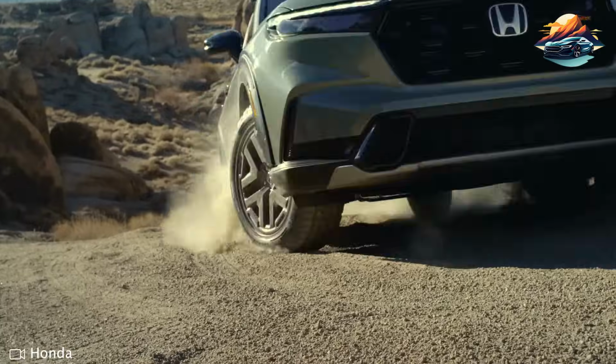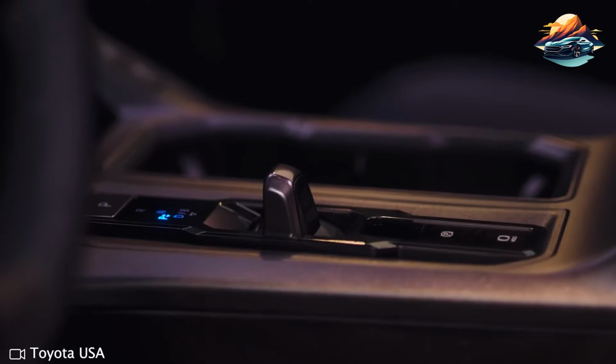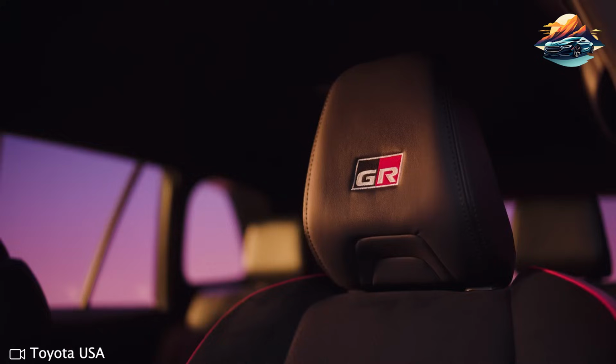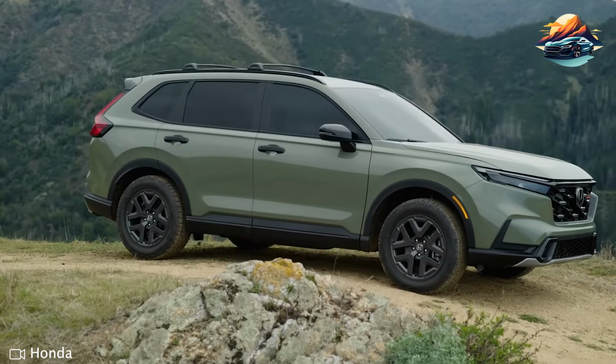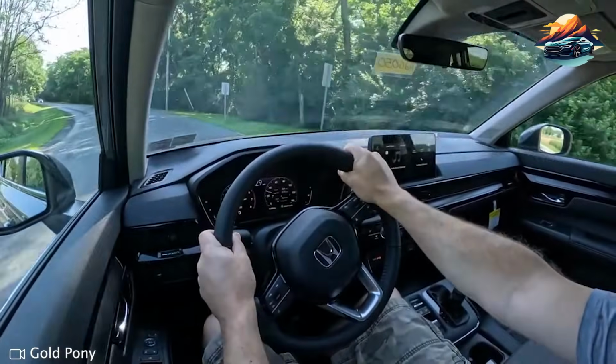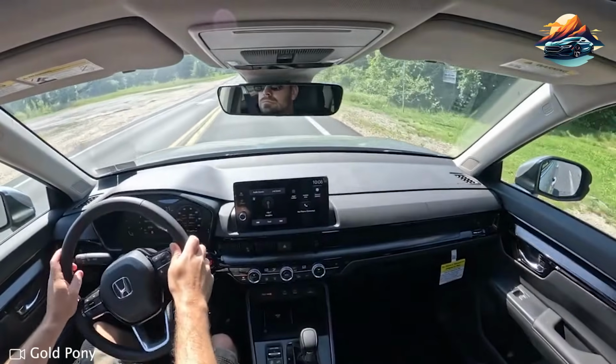After running through every aspect of these two SUVs, it's clear that both the 2026 Honda CR-V and Toyota RAV4 are built with serious intent. Honda focused on comfort, refinement, and ease of use. The CR-V feels premium in day-to-day driving, and its hybrid system is smooth and efficient.